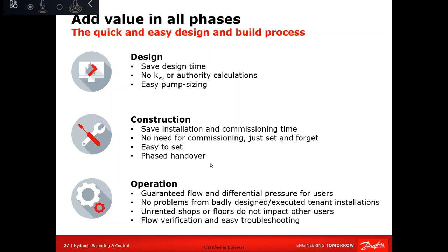If you have used and unused areas, there will never be any interaction between them, because when you put a DPCV, you are isolating that area completely from the network. Flow verification and easy troubleshooting are done if you are using a DRV or the test ports across the DPCV.